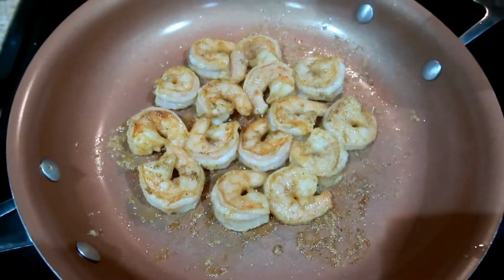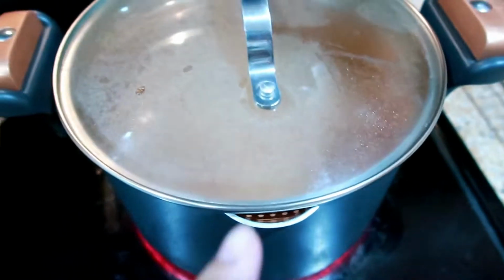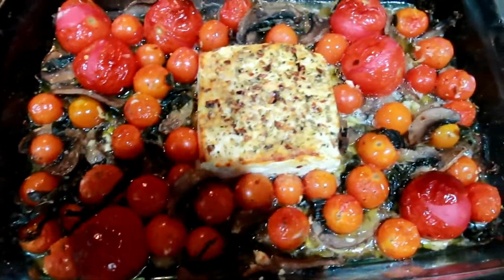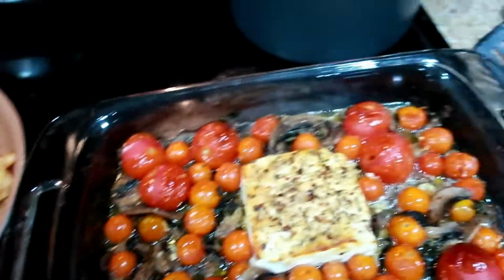Cooking the shrimp, and I'm also waiting for this water to boil so I can cook the pasta. Oh my goodness. I'm gonna smash the feta cheese now, and the shrimp is done as well, and so is the pasta.